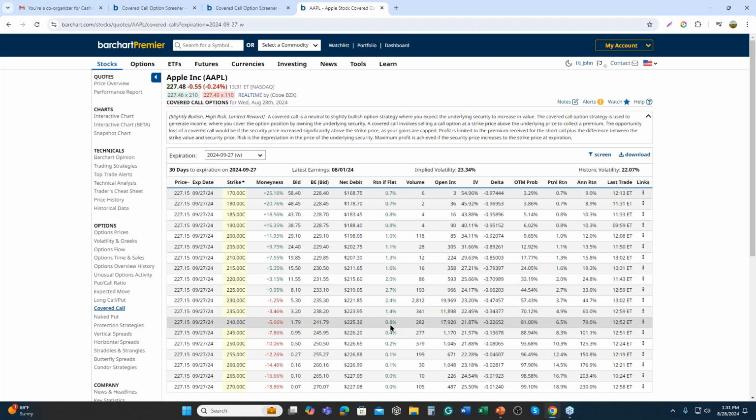Plus, I would also look at what the probability is. Well, the probability, again, is 80% that it won't occur. That means, again, 1 in 5. So there's a 1 in 5 chance that I will still own Apple 30 days from now, and I will be able to collect the $1.79 worth of profit.